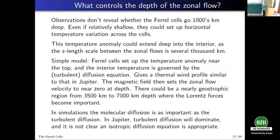So basically, my picture is that this turbulent diffusion, however it works, is carrying this surface temperature anomaly down to between about 3,500 kilometers and 7,000 kilometers. I think the zonal flows are probably pretty geostrophic and probably pretty small. The fact that it all goes down to basically zero, down to 7,000 kilometers, is because that's where the magnetic field is locking everything together. Without the magnetic field, there'd be no reason for it to be locked together or go down to zero at all. But because the magnetic field is there, that's essentially what is setting the bottom boundary. So the original ideas weren't completely crazy, but they weren't quite right either.